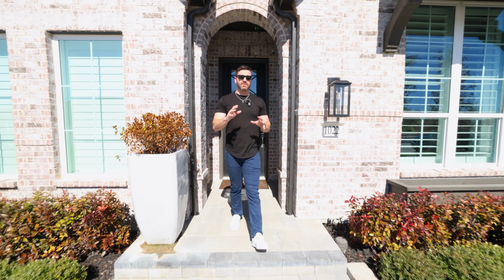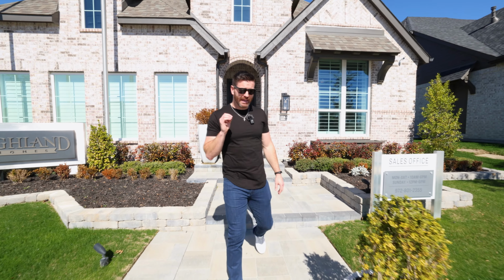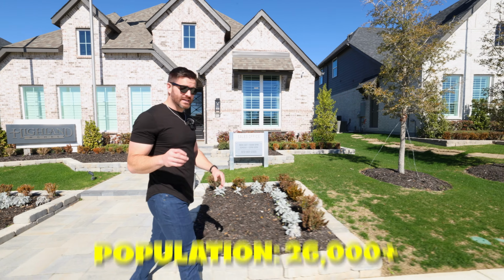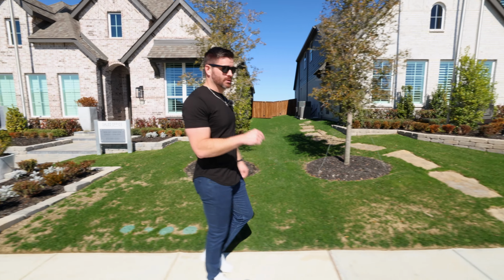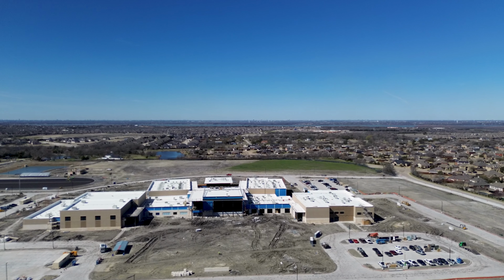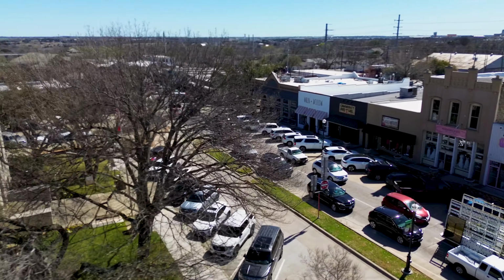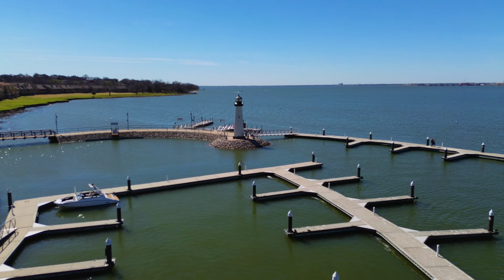But let's talk a little bit more about this location. Now, the city of Fate is in Rockwall County, which is one of the best places to live in America. The population right now has grown a ton, and it is about 26,000 people. Now, we are right next to Rockwall, and this community is going to be Rockwall ISD. We have a graduation rate of over 98%, A-rated schools, and some of the best schools in the state of Texas. They have one of the best downtowns, lakes, and everybody loves the harbor. So there's so many great things to do, so many great things coming.